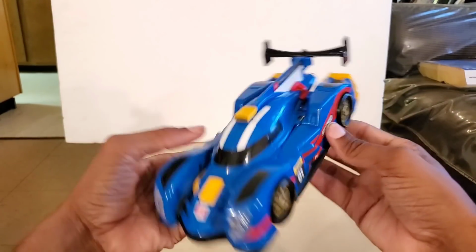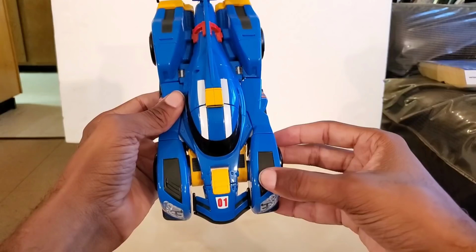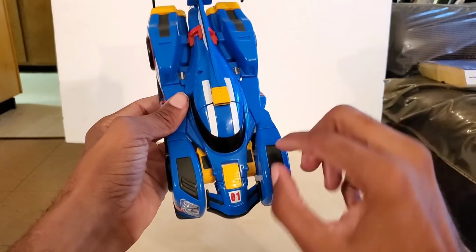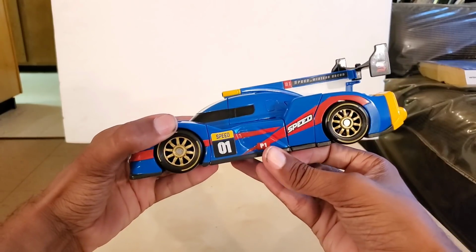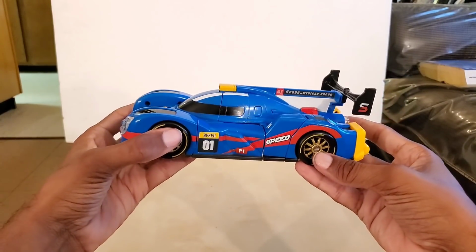The windows are black. We have this piece right here, which is black on the fenders, and we have a little bit of black down there.